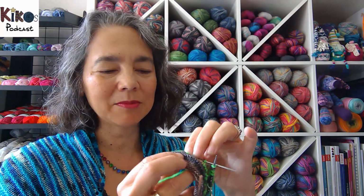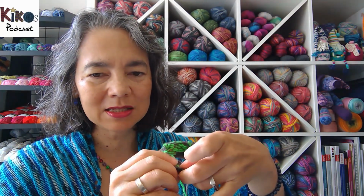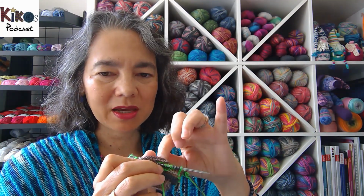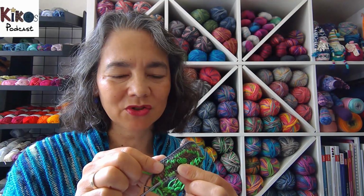I think I need to knit 4 more rounds, and then I'm going to fold this over like this. Then I'm going to knit the live stitches together with the cast on edge so that this will be a folded cuff and will be nice and neat. I won't have to sew anything because I'll just knit it together.